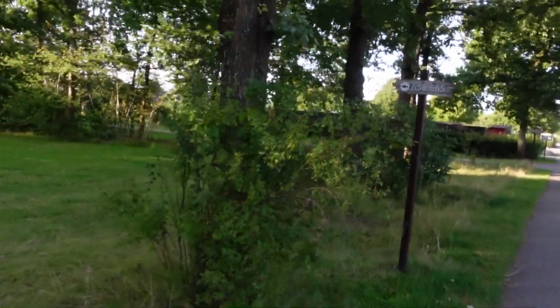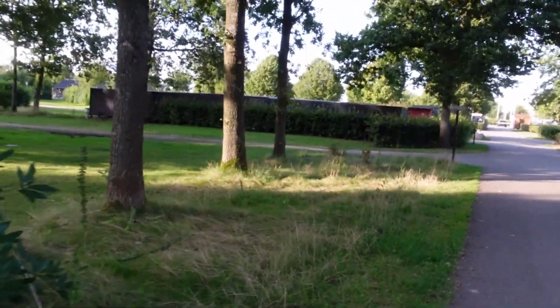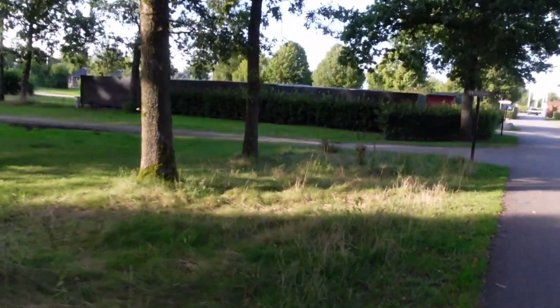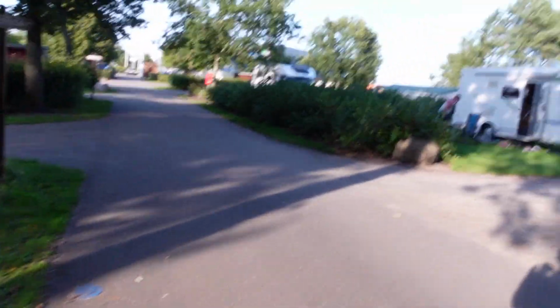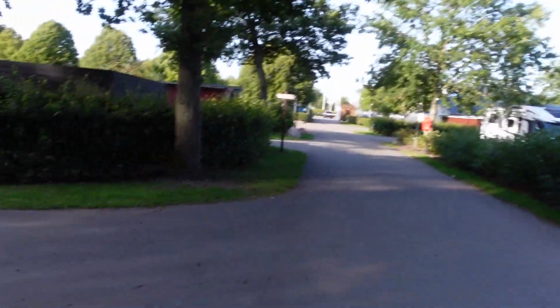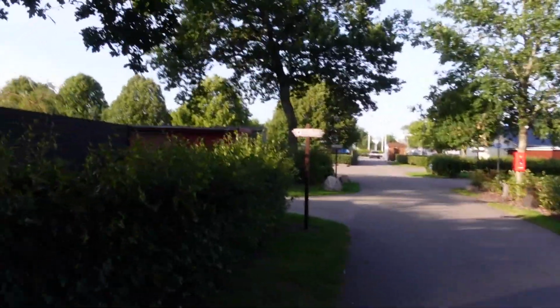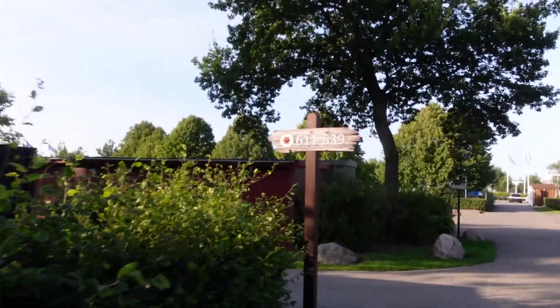And up, I'm sure it has a specific name up on the map, but I think there's a showery and toilet area up to the left, which we'll have a look at now. But again, I keep saying that hopefully you're getting a better understanding of how large this place is. And it has got its own on-site supermarket as well.